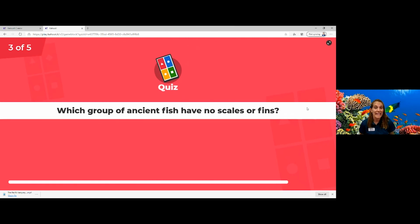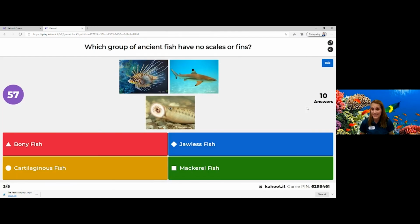Which group of ancient fish have no scales or fins? So remember, there's those three types of fish. Bony fish is red triangle. Blue diamond is jawless fish. Yellow circle is cartilaginous fish. And green square is mackerel fish. So which group of ancient fish have no scales or fins?